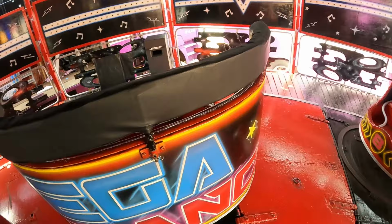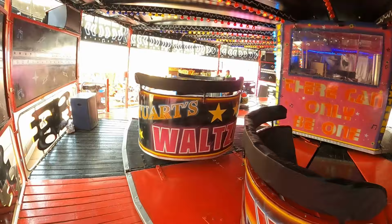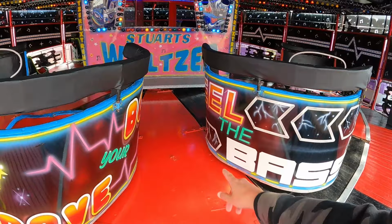Bit of side art there. There can only be one three hill Waltzer. I just think it's been well thought through how he's had these cars. They're quite small cars. Oh, we'll just show you the last two. Move Your Body, and then I think that's the one we were on actually. And Feel the Bass. Well, some people say bass.